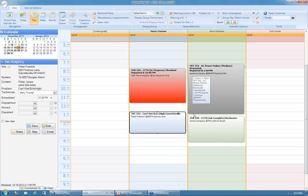So for example, I could take this ticket right here and just drag it to our unassigned. Now you can see that this ticket is scheduled for today at 1 o'clock, but we don't know who the technician will be. I can always then drag it to whatever technician I want it to go into.